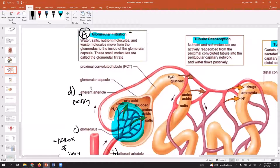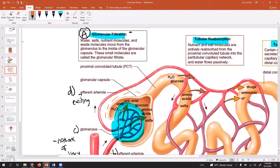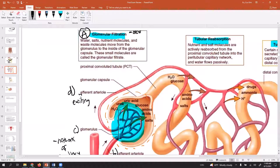So that's why we call this area right here, let's do it in orange. What do we call this area right here, where it's a combination of glomerulus and glomerular capsule? We had a name for it. Is it the renal corpuscle? It is exactly.